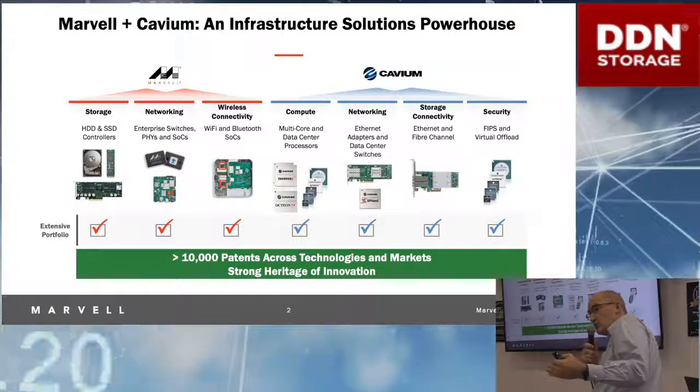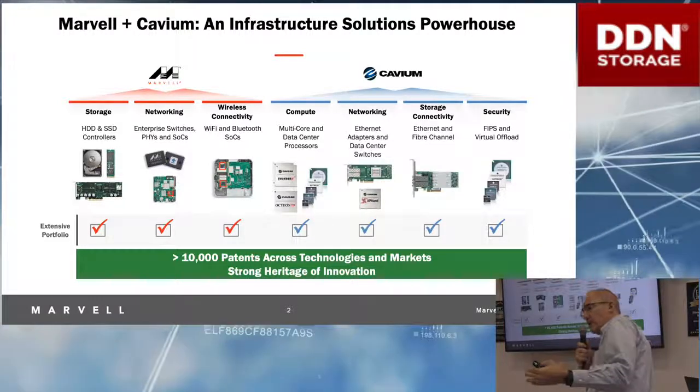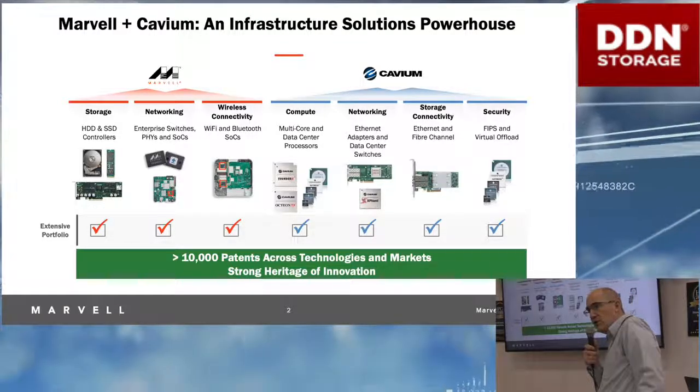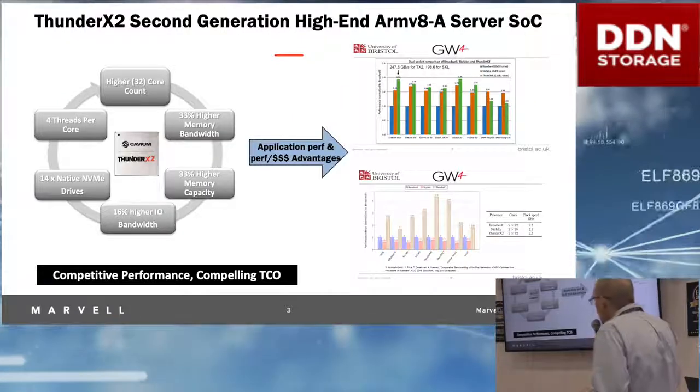Marvell just completed the acquisition of Cavium. So on the right-hand side here are the products that came into Marvell as part of the Cavium acquisition. So we've really created a powerhouse on the infrastructure side. You can see the investment we do for innovation in terms of our patents and everything else, but you'll see that as I talk about the products here also.